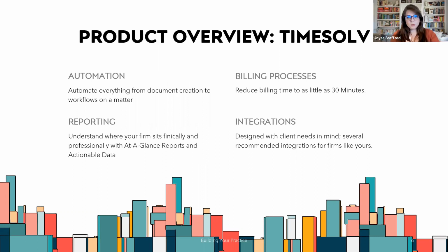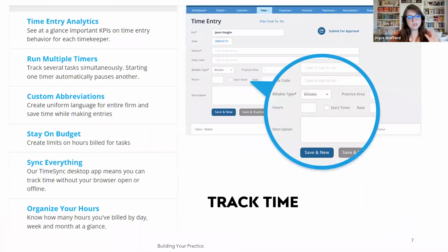You've also got reports that are built in there, so you can see fluctuations across your business over time, and you can see how much money is coming in. And then, of course, lots of integrations, which we've already mentioned. So let's take a look at what TimeSolve does and why it might be a good fit for your firm. The very first thing I want to talk about is time entry.